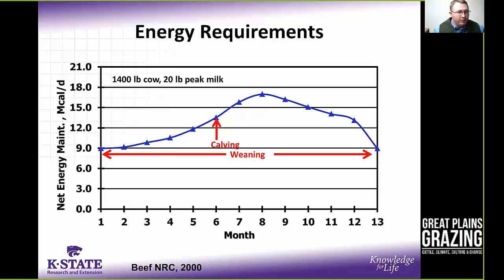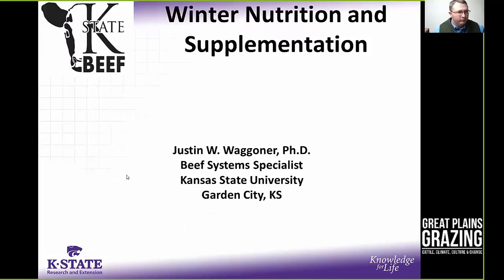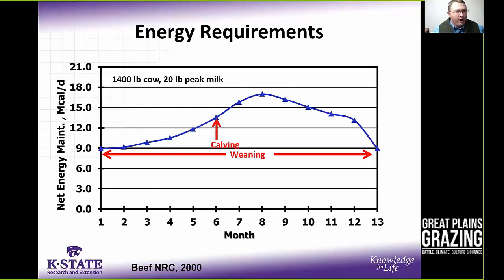So you can see, as our energy requirements in this graph, essentially there are 13 months represented. So on either end of the spectrum, we have weaning. So it essentially goes from weaning to weaning. Calving would be represented by this point here, with peak lactation being somewhere up here, where our nutrient demands are going to be the highest.